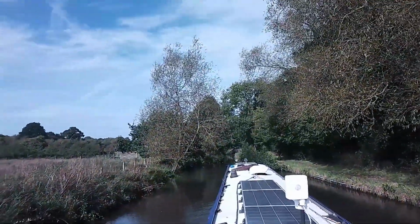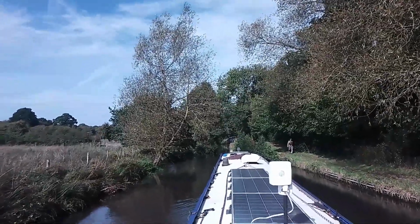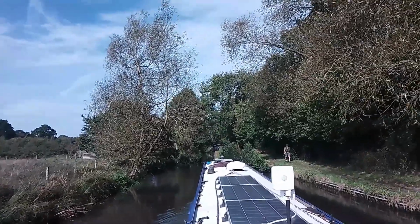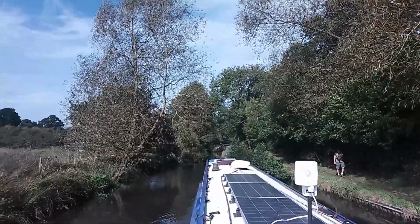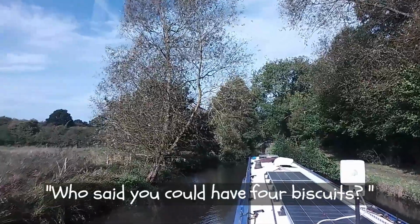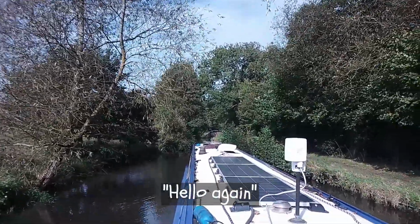I'm pretty sure that was less than 10 minutes, but I can see a lock. So, I've had four biscuits. I've had just enough time to eat four biscuits. That's how long the gap between the locks is. Who said you could have four biscuits? We measure the gap between locks in biscuits consumed.